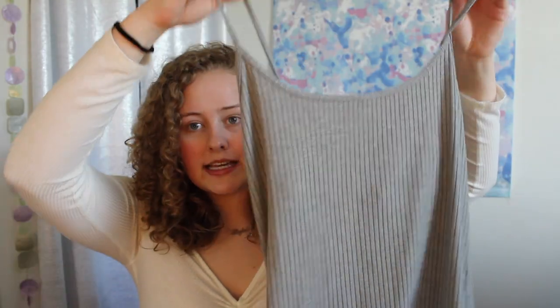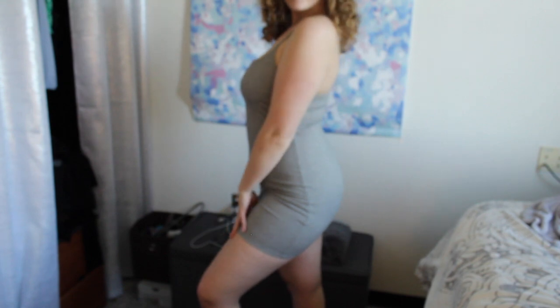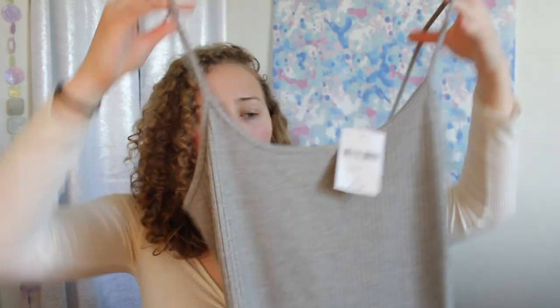So I'm gonna start with dresses. I only have two dresses, and they're both from Forever 21. The first dress is just a plain gray bodycon dress, and I just didn't have anything really like that. And I thought it would be really great for summer. It's looking like this. Yeah, I really like the way this is. It's just a bodycon dress, honestly. It's nothing crazy. I got this in a size large, and this one's from Forever 21.